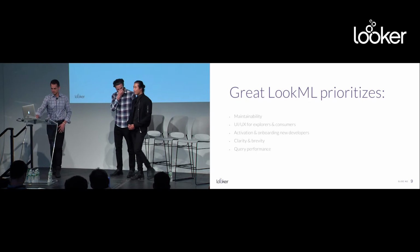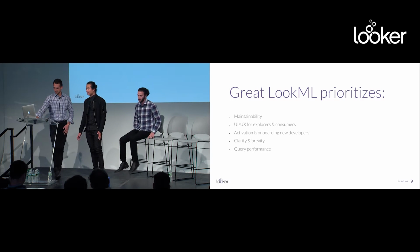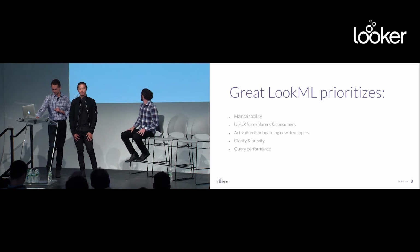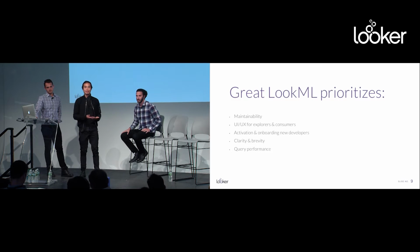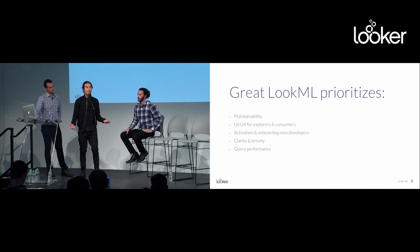We looked at the list of all the things that make a model great, and we came up with 5 main things. The first thing is maintainability. When you're looking at your model, one of the things I like to think about is a year out from now, will I still be enriching this model? Will I still be extending the data it has access to? Will I be accomplishing new analytical use cases? Or is this model going to be on life support?